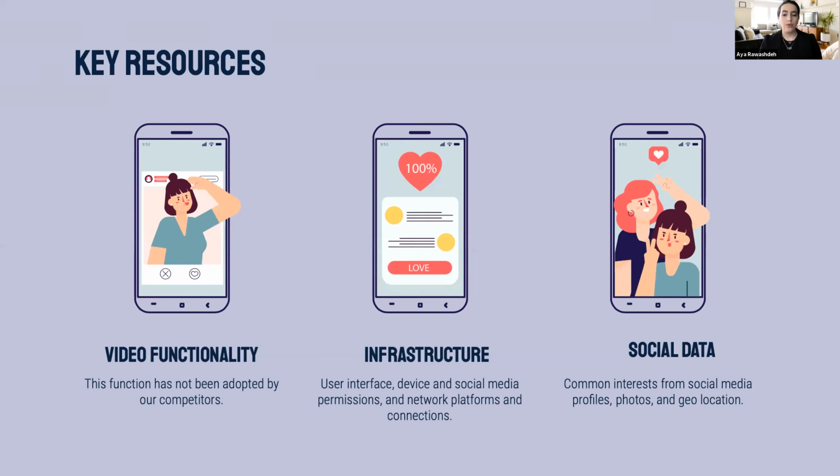Again, we offer certain data points, app infrastructure, user interface, device permissions, and other APIs that are offered through Connected app, and with our social data as well, which allows us to find common interests from people who are getting connected and match them based off of those connections.